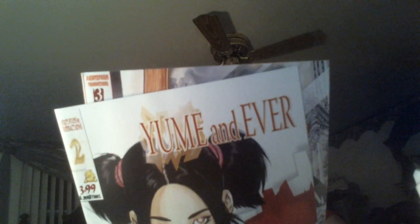So, talked to him, and I've gotten a number of pinups from Jim for Argo Comics as well. So, always enjoy his work. He was great on so many titles, and I always look for whatever he has coming out. Here are issues 2 and 3, because I already had 0 and 1, of Yumi and Ever. Unless that's pronounced Yume, but I think it's Yumi and Ever.